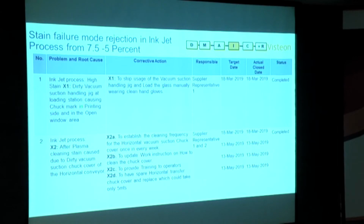One is for the dirty vacuum section in the jig area. That's the chuck mark, which we used to get at the automatic stage. So we avoided the automatic stage, because this is a closed loop section, and we can only upload manually, but then the operator interference is not there until we get the final product in the assembly. So here we manually implemented uploading the glass onto the chuck, and we also advised wearing clean hand gloves.